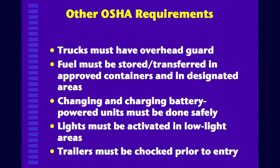And lights must be activated in low-light areas. Now, you guys don't have this particular problem, but I do have customers, and work with some people, that go in and out. Okay? They drive outside and do something with the trailer, and then they drive back inside. So they always have to be aware of the lighting in those situations.